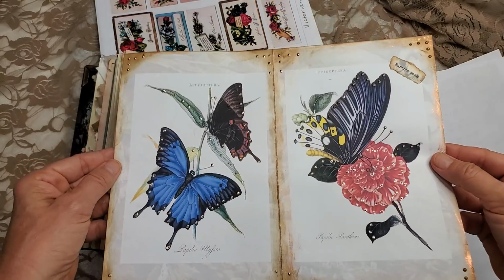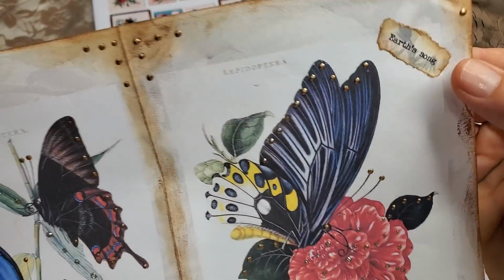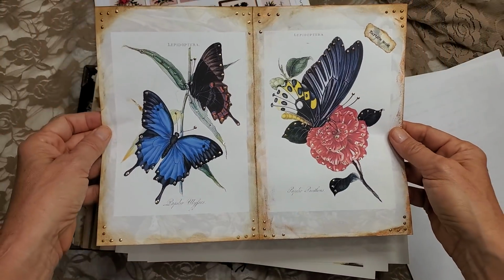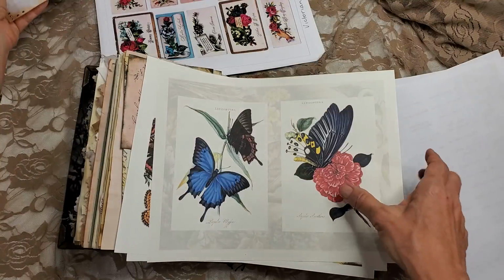So I inked around the edges and I put some liquid pearls and some stickles on it, and I tore some words from that sheet and I put it here. I decorated the corners, making it look like little rivets. So you can do some fun things with these. You're not limited to just the picture. You can play with them. They are yours to play with.